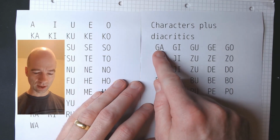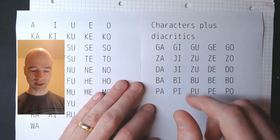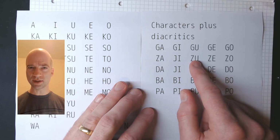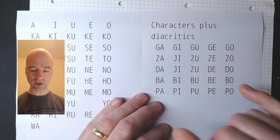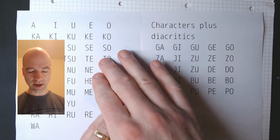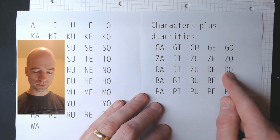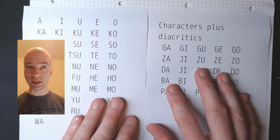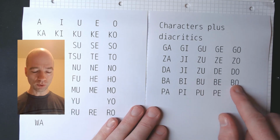And then you get ga, gi, gu, ge, go, and you add it to the S line, and you get za, ji, zu. The zu is sometimes pronounced as zu, by the way. Something to be aware of. But zu, we'll go with zu for now. Ze, zo. And you add it to the D line, and you get da, ji, zu again. De, do. And then there's a slightly quirky one, because if you add it to the H line, you get ba, bi, bu, be, bo.